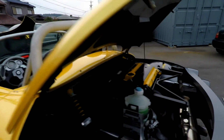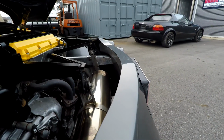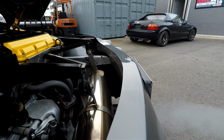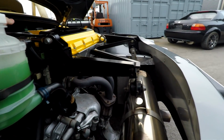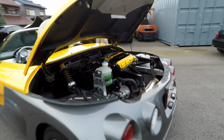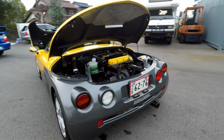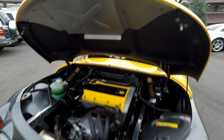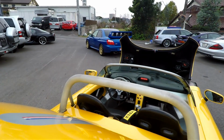I'll give it a couple of revs. There's no special engine note to it. Okay. Drop this down.